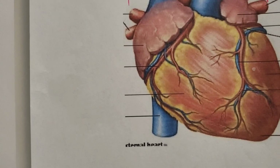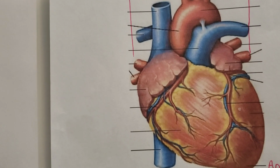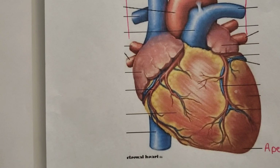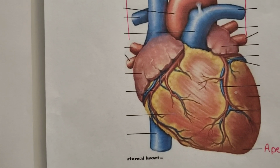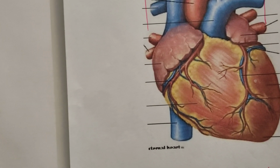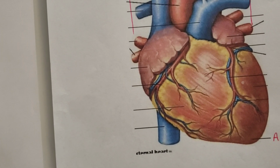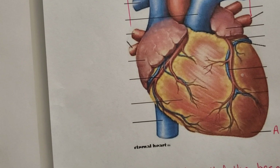There are 3 different phases to diastole. You have the rapid filling phase, which is the first phase of diastole. This is when the ventricles are receiving blood from the atria, which receive it from the superior and inferior vena cava.